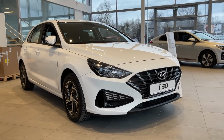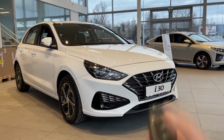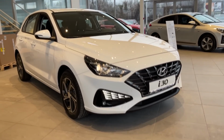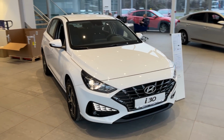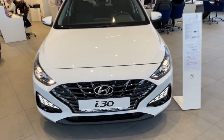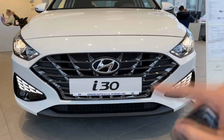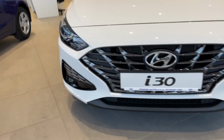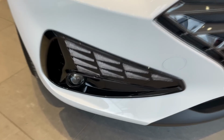Today we are taking a closer look at the facelifted i30. So this car has some new elements compared to the predecessor, and as you can see we have some slight changes in the design as well. On the front, new front grille, it is placed a bit lower and it's wider, and that makes it look more aggressive. I do love these daytime running LEDs which you see here.